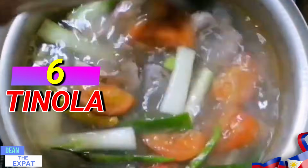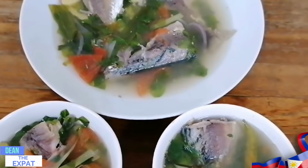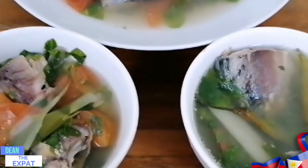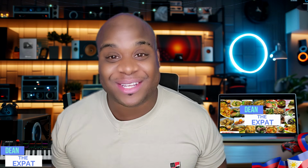Number 6 is Tanola, right? Now this is a fish soup made with many different types of fish. We'll get into that in a minute. And Tanola is number 6 on the list only because I'm not so sure how popular Tanola is all over the Philippines, but I do know here in Mindanao, Iligan City to be exact, oh man, Regine's family eat Tanola almost every other day. Don't lie, y'all eat it a lot. They love Tanola, right? So that's definitely gonna have to be up here on the list. It's number 6. It's the ultimate comfort food.